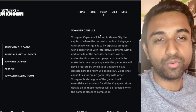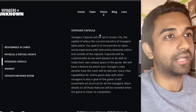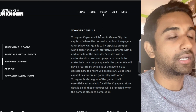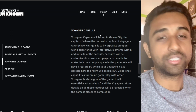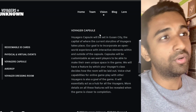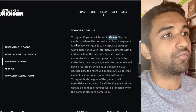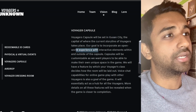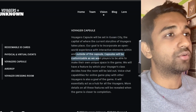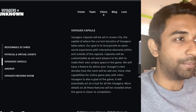This is similar to having their own metaverse. They're planning to have their own metaverse, and rather than incorporating it with some other current metaverse that is already there, they're planning to launch their own, which will be called Voyager capsule, and this will be set up in Busan city, which is the capital where the storyline of Voyagers takes place. Our goal is to incorporate an open world experience with interactive elements within and outside the capsules. This Voyager capsule does sound a bit promising to me.